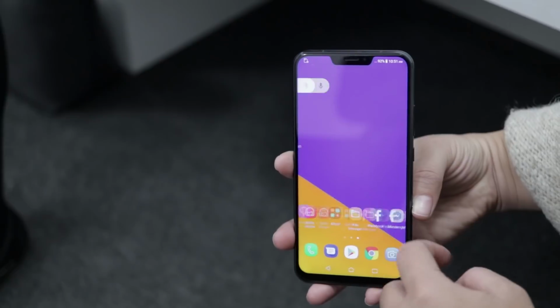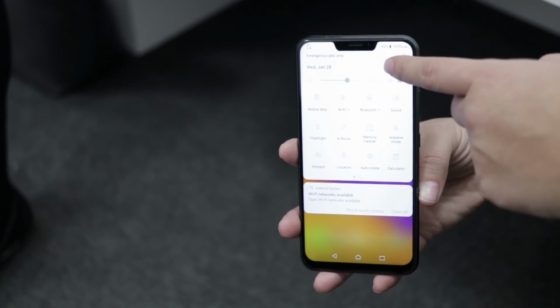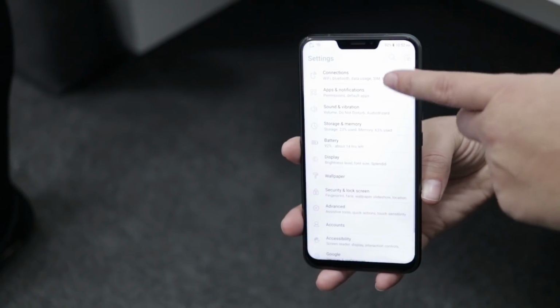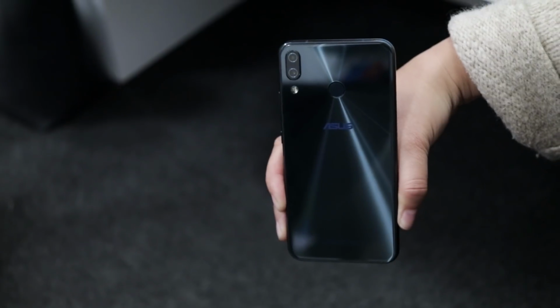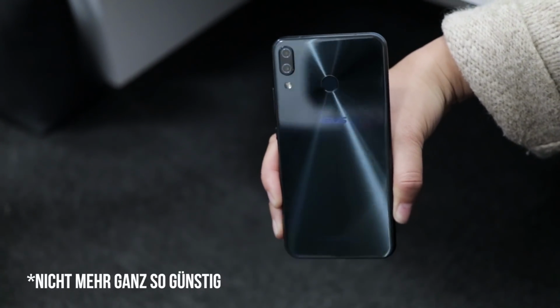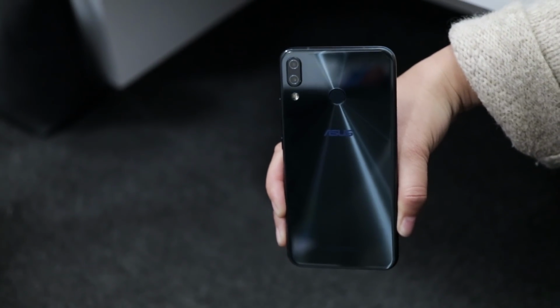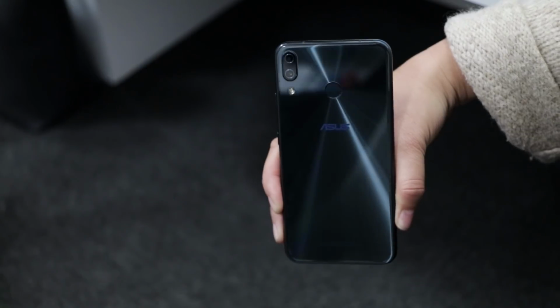Besides that, it runs with Zen UI 5.0 based on Android 8 Oreo, and the 3300 mAh battery should be enough for 1 or 2 days of use. What's interesting is that you can use 2 SIM cards and a microSD card at the same time. The 5Z, the high-end model, will be pretty inexpensive with €479. How much the cheaper model will cost is unclear for now.